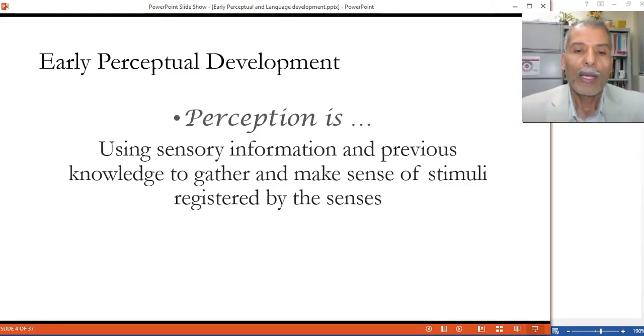Once they reach the brain, the information is taken, identified, integrated into existing information, and then we use that information as a foundation for cognition. So sensation, perception, and cognition. So perception is using sensory information and previous knowledge to gather and make sense of information or stimuli that are registered by the senses. Registered by the senses means they come in contact with the senses.